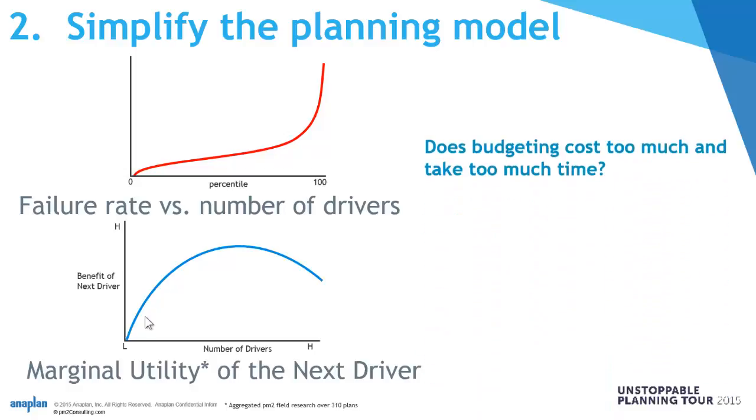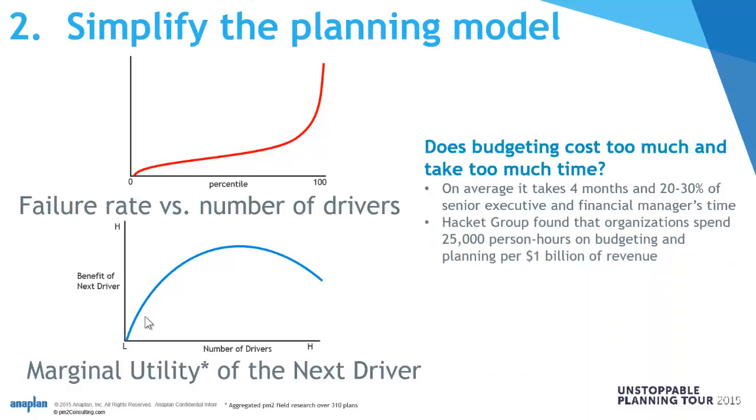Now, what are the consequences of this? Well, it means that the budgeting process takes too much time and costs us too much money as we add this unnecessary complexity. On average, it takes 4 months to cut a plan and about 20 or 30% of your senior executives' time. Well, there's many other places they could be adding far greater value.